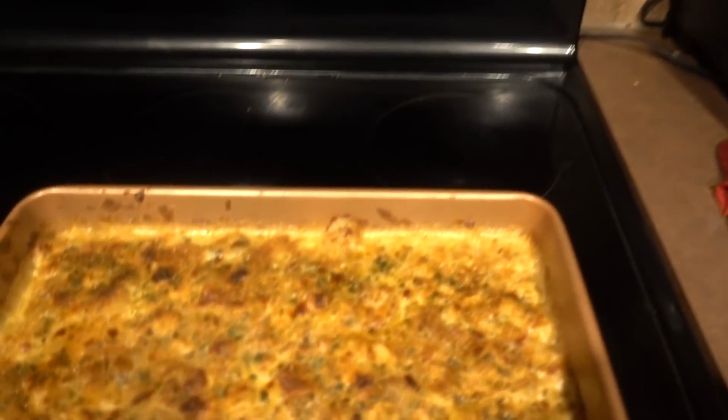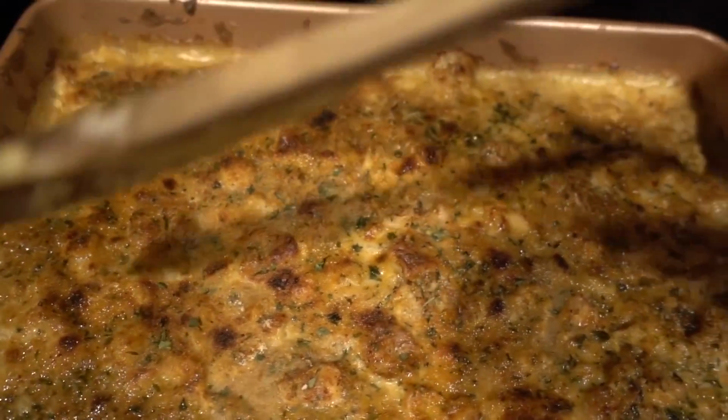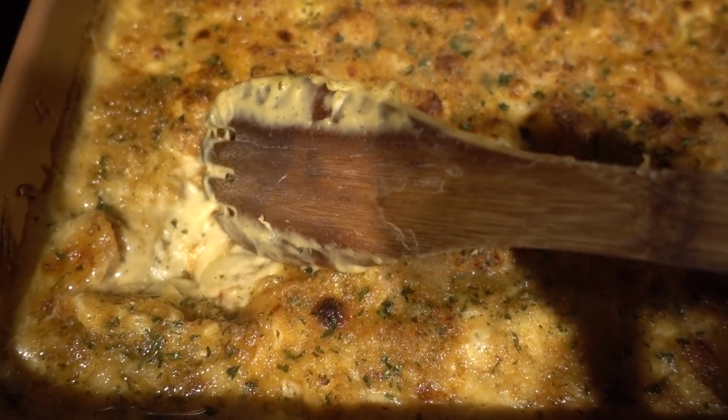Seafood macaroni is right here. I'll scoop, even though I really don't want to. I don't want to mess with the perfection, but it's like really gooey in there. And then we have those cheddar biscuits in the oven from Red Lobster. So that's what's gonna be dinner tonight. When we're about to plate everything, I'll come back and show y'all.